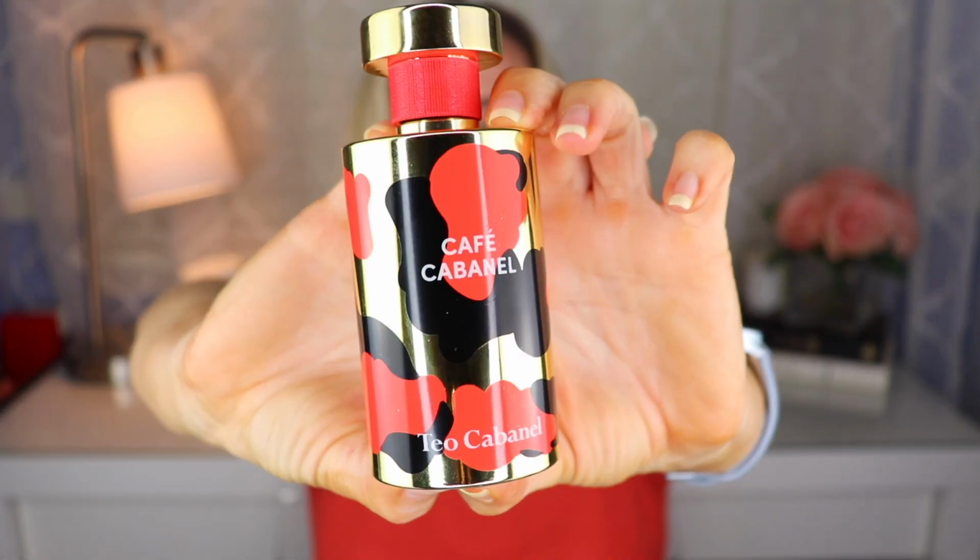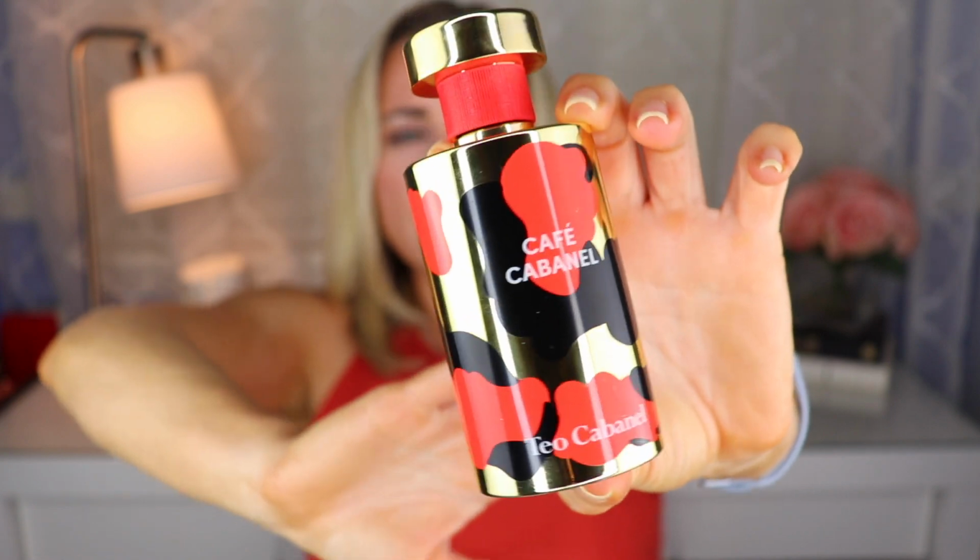Here's one that I don't particularly have anything else that smells like it, but I don't know, I think it's just too much cinnamon. This is Café Cabana from Théo Cabana, and I mentioned recently when I was talking about this in another video that it's more cinnamon than it is coffee to me, and it's not what I want. I don't think it's bad. I think it smells good, but I don't like wearing it. And I think it is just a little bit too heavy on the cinnamon, at least for my personal taste. So I'm going to let go of that one as well.